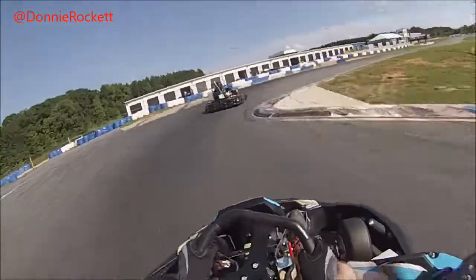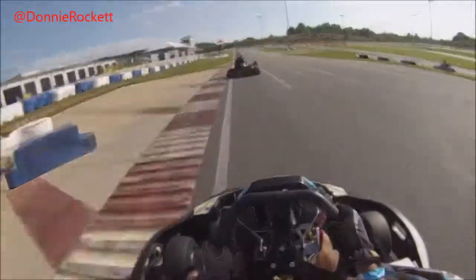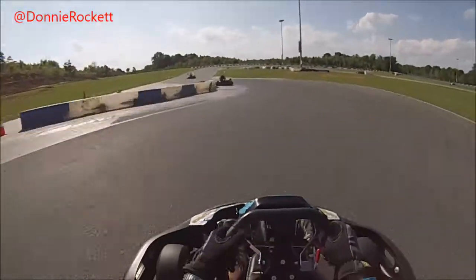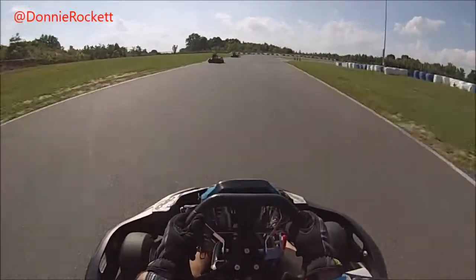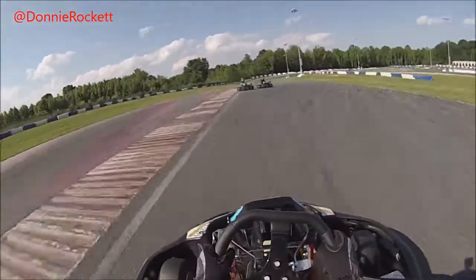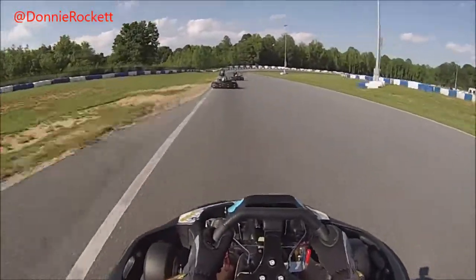Once we hit that traffic back there, this cat gapped me, and I was not able to catch back up to him, at least for drafting purposes. And I think he finished the race one position ahead of me, beat me by about 0.2 seconds on lap times.